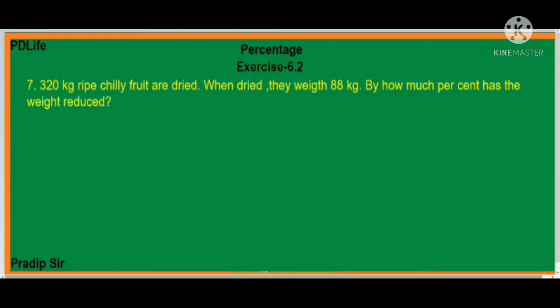Now see question number 7. Here what is written: 320 kg of ripe chili. The chili fruits are dried. When dried, they weigh 88 kg. By how much percent has the weight reduced? We have to find the percentage of reduced weight. So first, given in the solution: 320 kg ripe chili. Fruits are dried, that means before drying the weight is how much? Before drying the weight is 320 kg.